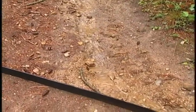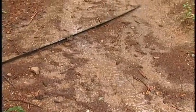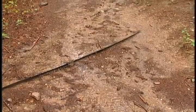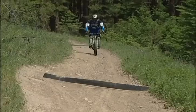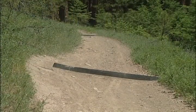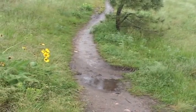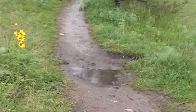The traditional way to correct drainage problems is to use wood or rubber water bars, but they can be problematic. They often clog with debris and need constant cleaning. And some users end up going around them, widening the trail. Let's look at other techniques that will divert water off existing trails.